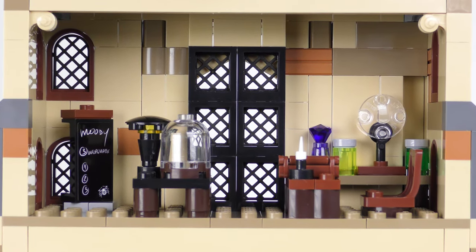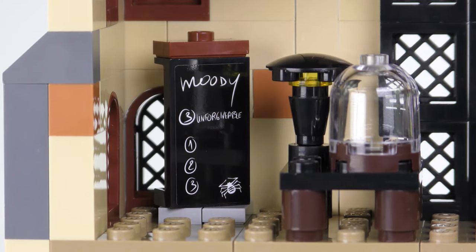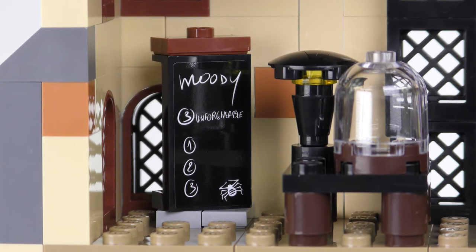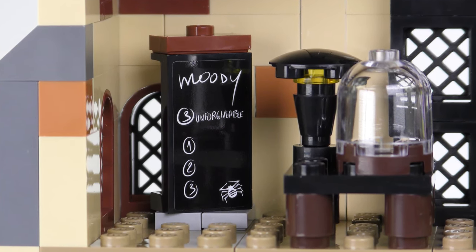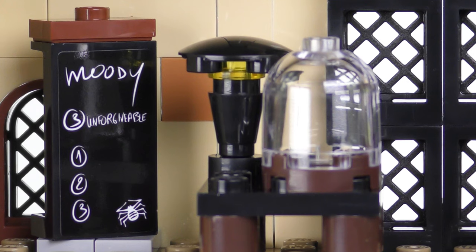This is the Defense Against the Dark Arts classroom. Although we don't get the minifigure for this set, it looks like we're all set up for a lesson with Mad-Eye Moody. And in particular, this looks like the lesson where he teaches the 3 unforgivable curses. We even have a little picture of the spider he uses to demonstrate them, and the glass jar from which he got the unfortunate arachnid.